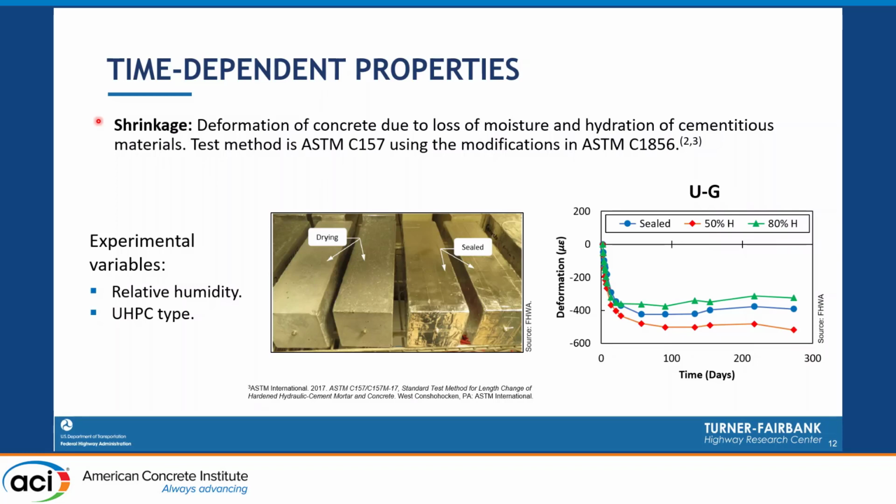So we have several variables: relative humidity and UHPC types. We used sealed conditions. The reason that we seal the specimen is to only look at the shrinkage that is due to the chemical reactions, so there is no moisture exchange between the sample and the environment. And we also have some specimens in the drying environment.